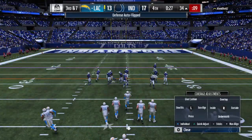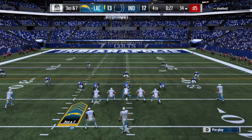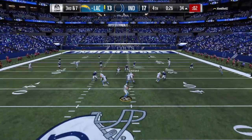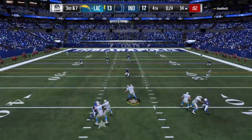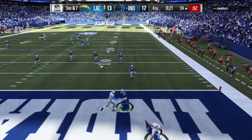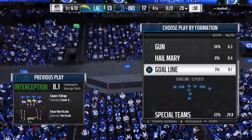The Chargers on third down, 5 out of 9 thus far. This is third and 7. They'll look to throw. Now a desperation throw deep, and it's intercepted at the goal line. Read it well, and it's picked. And a big turnover there as his guys will get the football back.